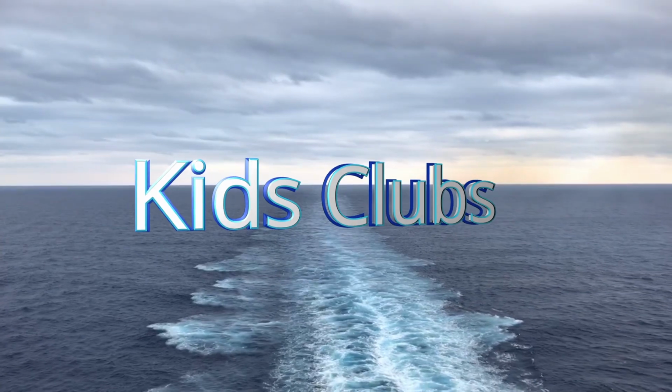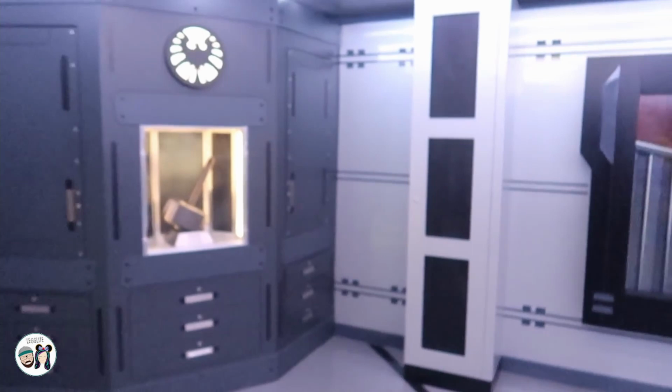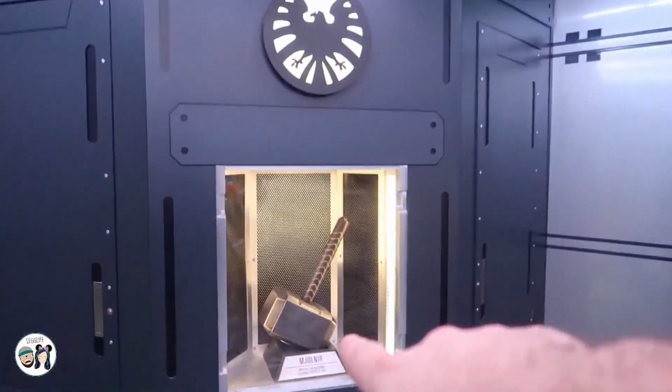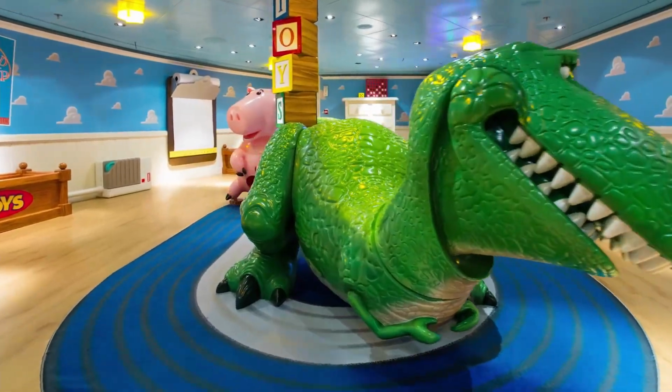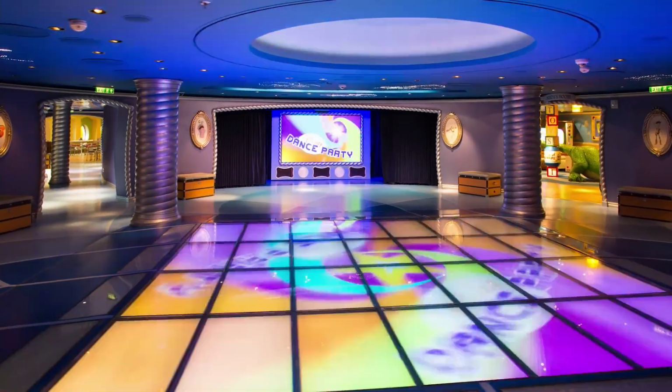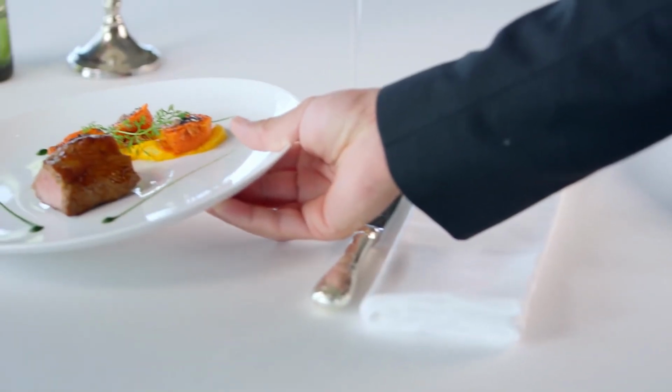Number 6, kids clubs. This is also something you're going to want to make sure you do on the first day. They will have an open house time where parents can go into the kids club with their children, and you can explore all of that. Adult kids can also enjoy the kids club. They have open house times throughout the cruise. Typically, they will have some open house hours on sea days, and that's a great time for the adult kids to get to go play.